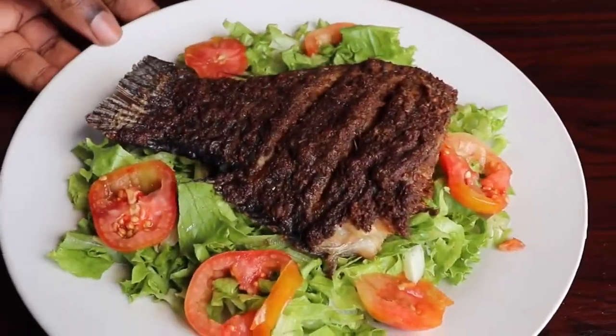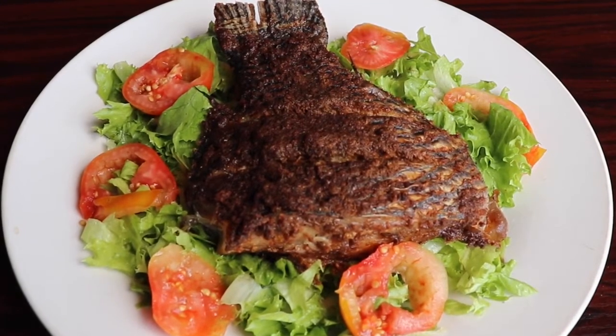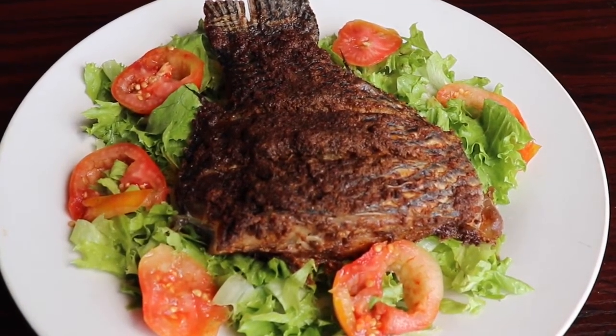So this is what it looks like. This is so nice. You can have this as lunch, you can have this as brunch. Whenever you're hungry, just eat it in between your meals and you'll be fine.